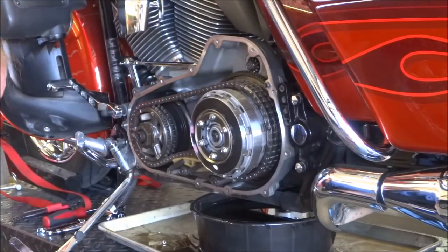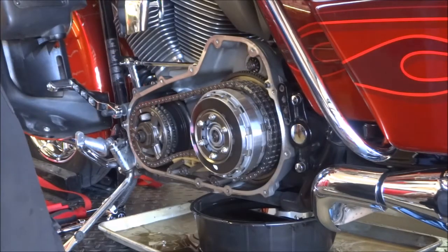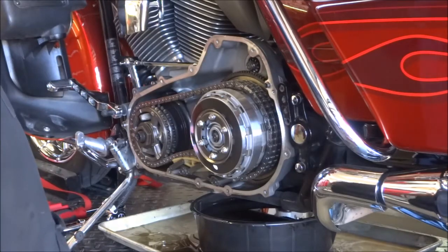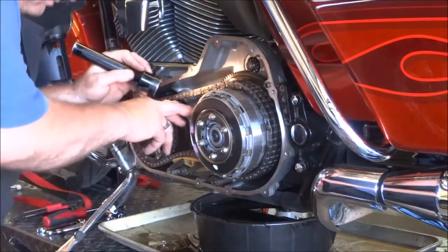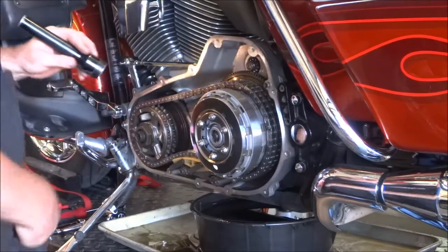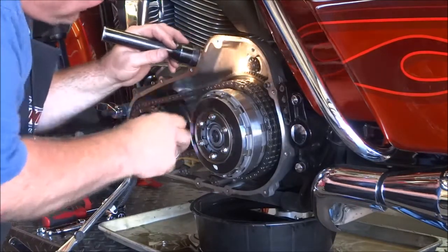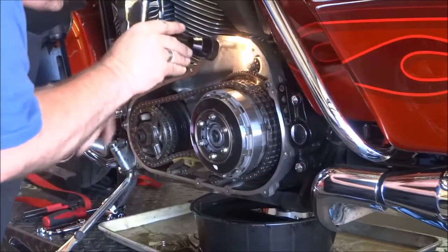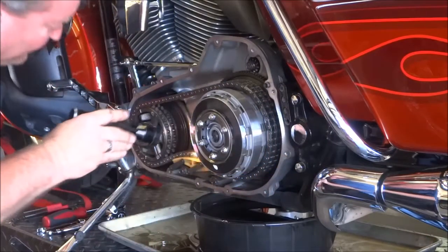So, needless to say, I'm gonna let this cool off and get the cover and a few things like that cleaned up. While I'm here, I also like to look at things like the sprocket teeth, check for any that are missing, which you probably feel them, but just look for wear marks, burrs. I also like to look at the pinion gear on the starter motor and the flywheel gear. Make sure all the teeth look good.